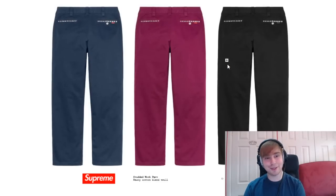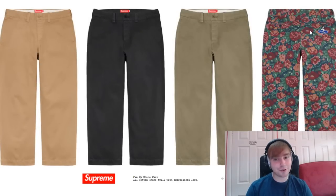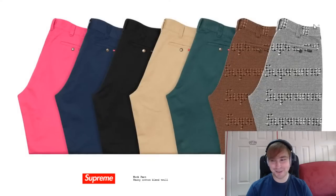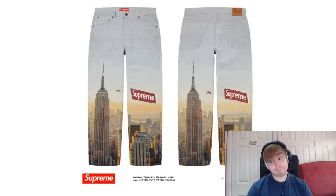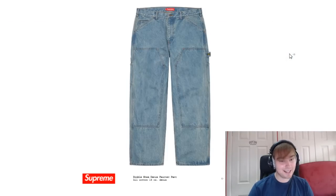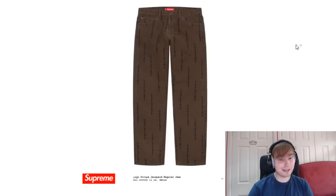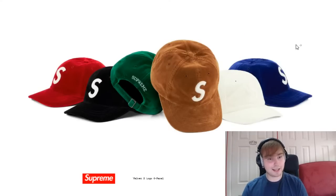Studded work pant. No, no. Pin-up chino pant. See, I really like the rose colorway for these things, so yeah. I mean, that's not bad. I see people probably want that. Regular jean. Yeah, standard. Double knee. No. Yeah, that colorway, I'll give it that. Logo stripe. Yeah, standard. Okay. Six panels.